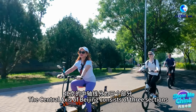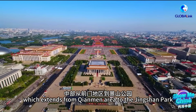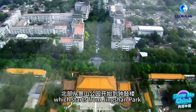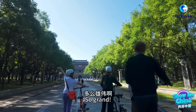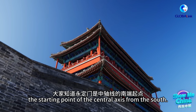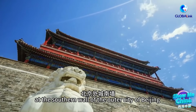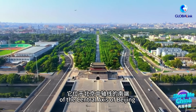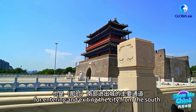So the central axis of Beijing consists of three sections. The southern part, which starts from here to the Tianmen area, the middle part, which extends from Tianmen area to Jingshan Park, and the northern part, which starts from Jingshan Park to the Drum Tower and Bell Tower. Look, so grand. This is the Yongdingmen Gate, the starting point of the central axis from the south. Yongdingmen was the main gate at the southern wall of the outer city of Beijing in the Ming and Qing dynasties. It is located at the southern end of the central axis, and it served as the main passageway for entering and exiting the city from the south.